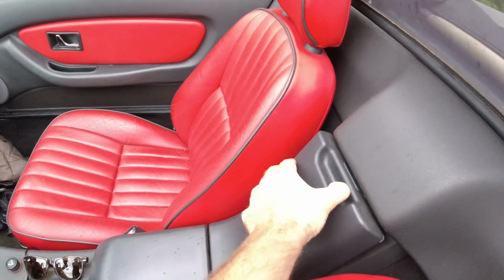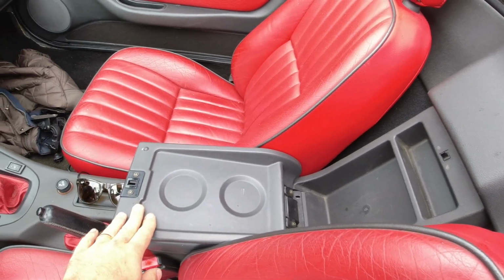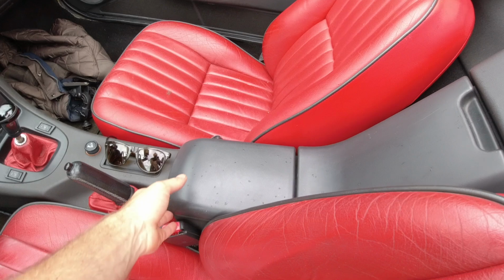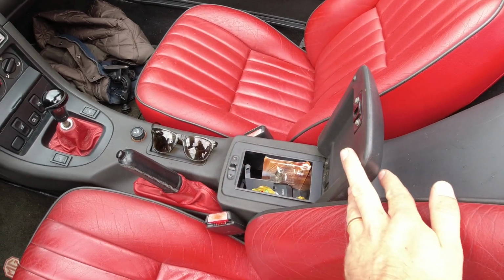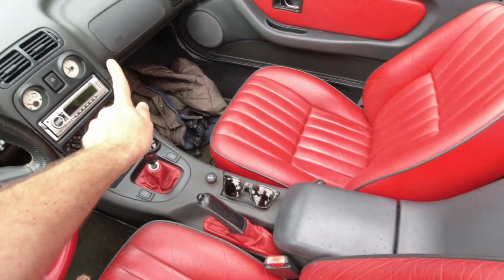You have a little bit of storage back there. Not really much. Cup holders that I wouldn't use because, well, yeah, things can happen. A little bit of storage down there. We have a remote for the stereo. And there's a glove box under there as well.